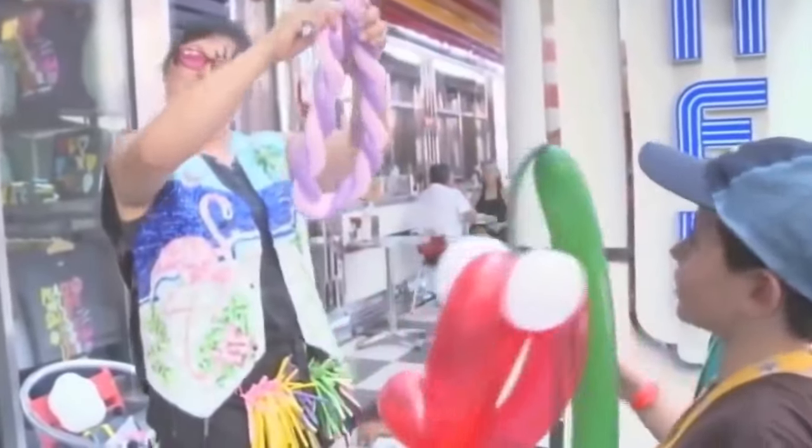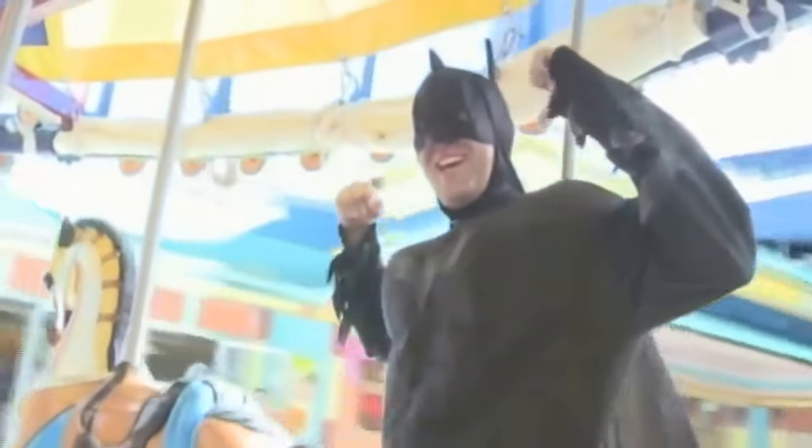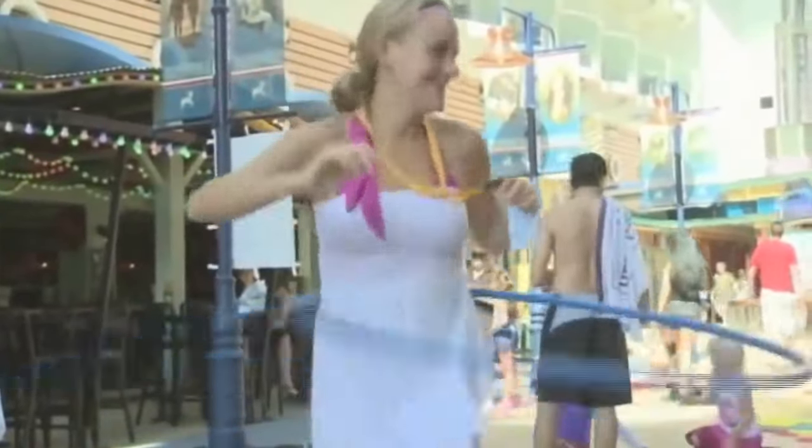And it's got balloon animals, we've got prize giveaways, we've got stilt walkers, face painting, and all the great aspects of a carnival. The carousel's obviously running, there's a hot dog stand out there all the time. You guys should just come out and check it out because it's unreal and there's nothing else like it.